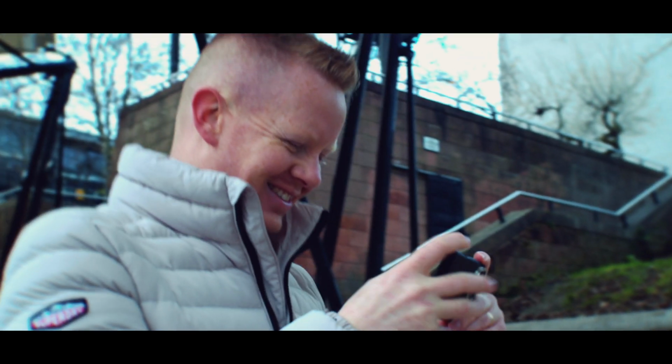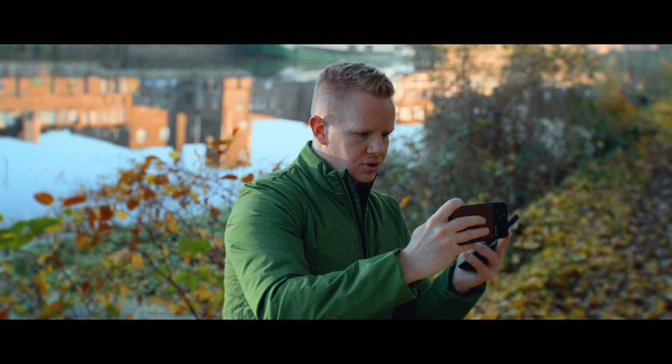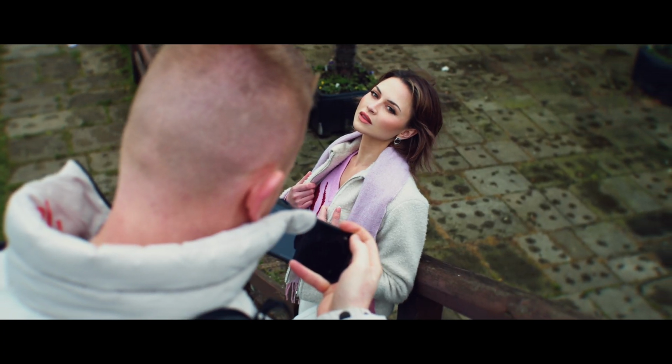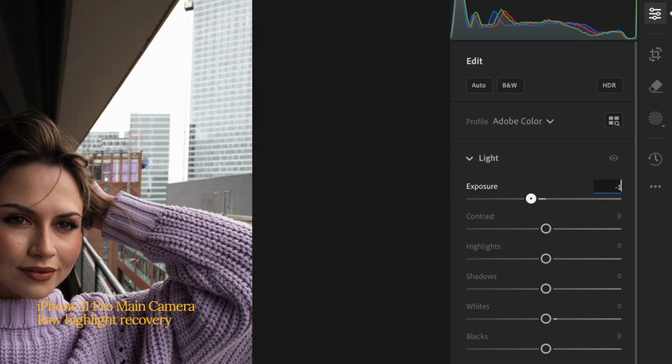low. Okay, so the 16 Pro's main sensor handles shadows better, but what about the highlights? Larger pixels aren't only good for low light, they also help to preserve details and tones in bright areas too. Well, both the 16 Pro and the 11 Pro are excellent at recovering highlights. Here's the 11 Pro recovering by one stop, no problem.